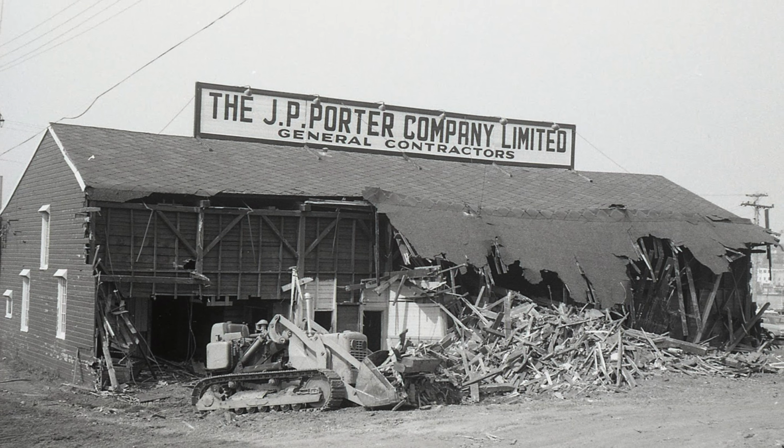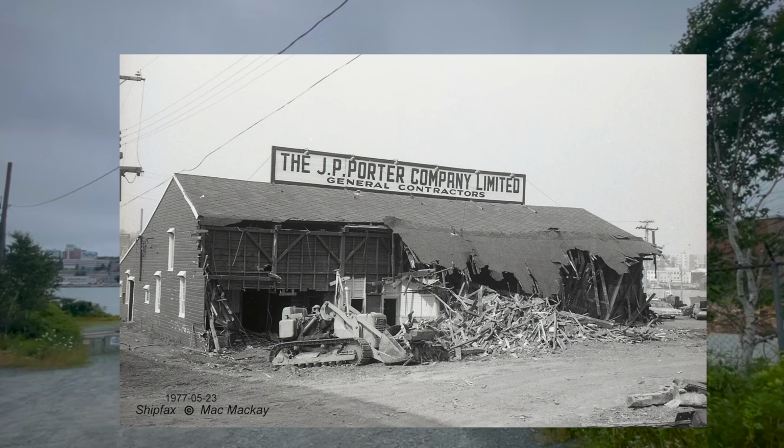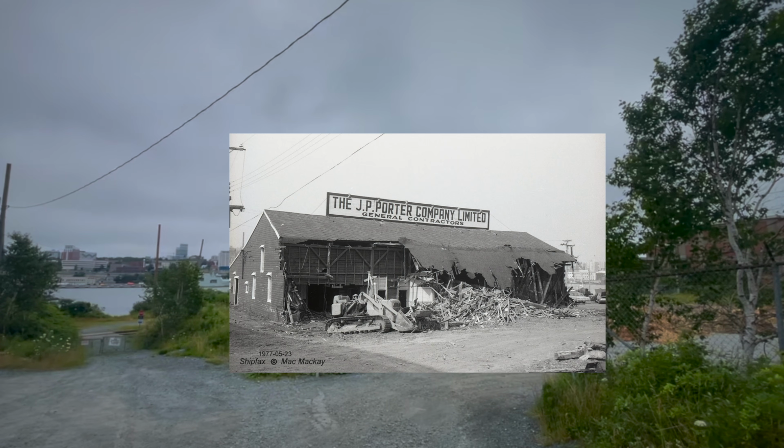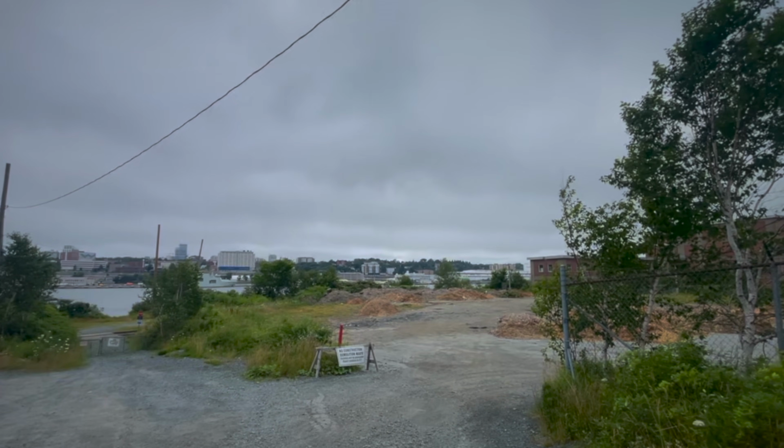Even the offices and outbuildings of the Porter Company were torn down, including this one that sat higher up from the main wharf by the foot of the bridge. The wharf adapted well to its new role as scrapyard and began accepting other vessels in the area to bring in and start scrapping even beyond the Porter fleet.